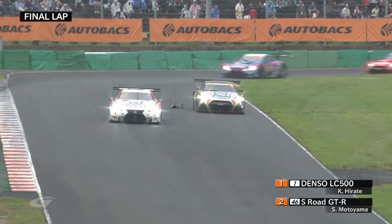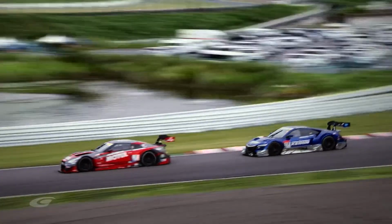In the GT500 category, the fastest cars out there, they're nearly as quick as the LMP1 cars that race in the Le Mans 24 Hours.